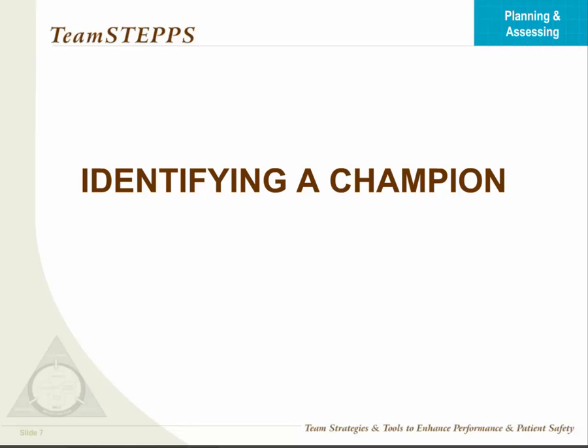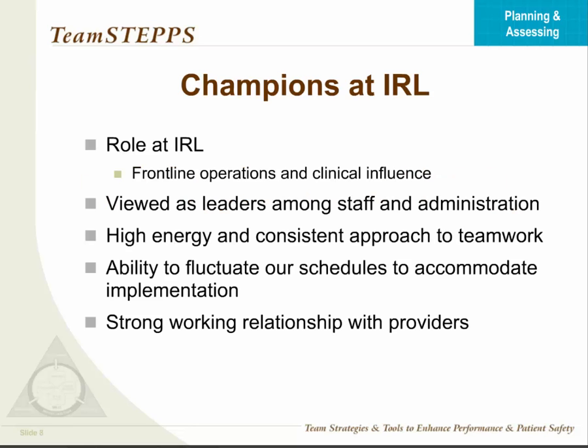So the first objective today that we're going to talk in detail about is how to identify a champion on your team. When TeamSTEPPS was introduced to Michelle and me, I personally didn't have any experience with TeamSTEPPS, so going up to Minneapolis was kind of an eye-opening experience for me.